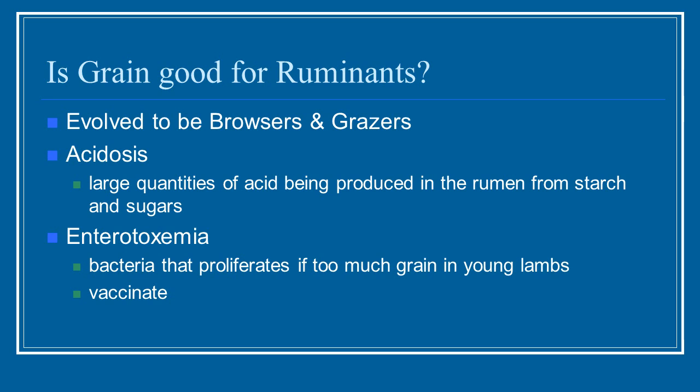And the other one is enterotoxemia, which is caused by a bacteria that's naturally in their gut, but then an explosion of the bacteria occurs when they're fed too much grain. You see this most of the time in very young lambs, 1 to 4 months old, and they can be in excellent health, start feeling kind of sick, and then in a few days they can be dead. Be very careful with this, and I would advise that you vaccinate them against this disease. Very easy to do.